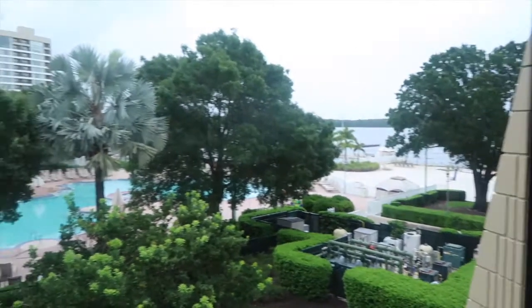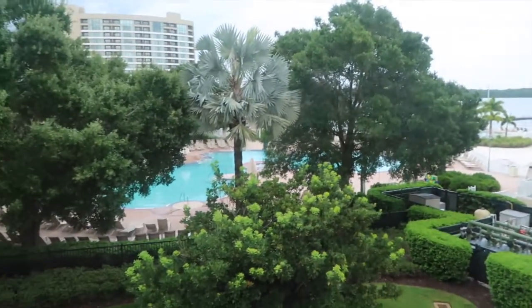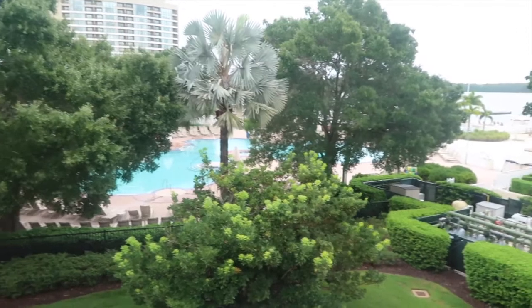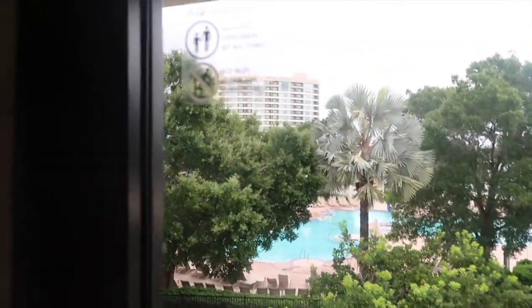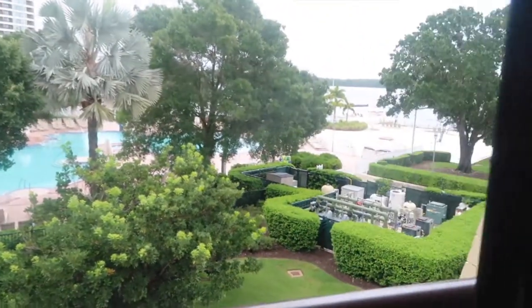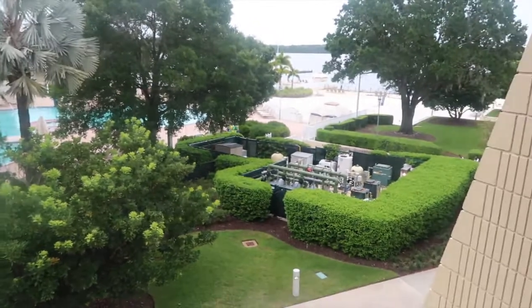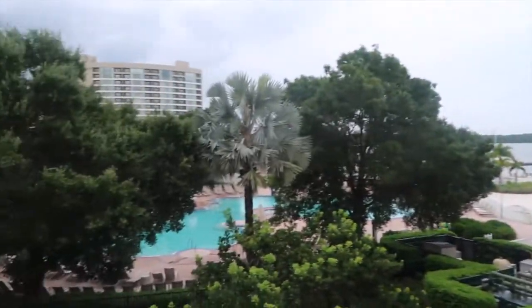And then our view is a water view. Water! It isn't a balcony or anything like that, but it looks like you could open this. Watch your fingers. It's child lock up top. So you could open this, but there's nowhere to go. You just stand right here. But you could see the little beach, the water, and the pool.